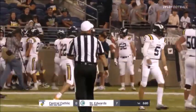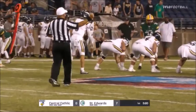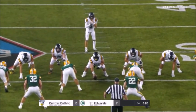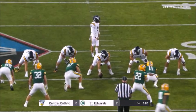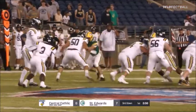And they run it down their throat with a great play-action run and keeper by Wayner. Hated that call on second down. Absolutely loved that call on fourth down. What a great call. High risk, high reward. 5'11", 160, a senior, and he just laid down the wood.